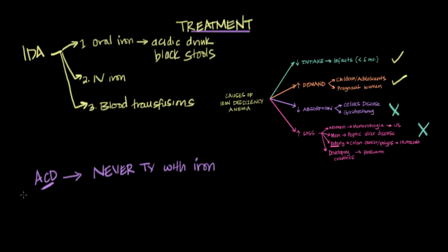So really the treatment of anemia of chronic disease rests on treating, I'm just going to abbreviate that TX, treating the underlying condition, the underlying usually inflammatory condition, just as is important with iron deficiency anemia. And these really are the main mechanisms by which you treat both iron deficiency anemia and anemia of chronic disease.